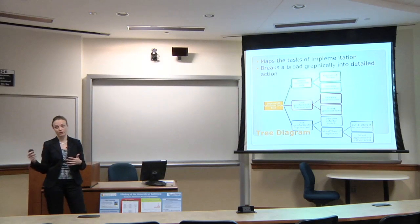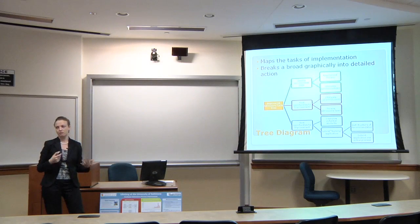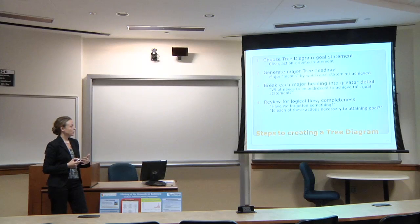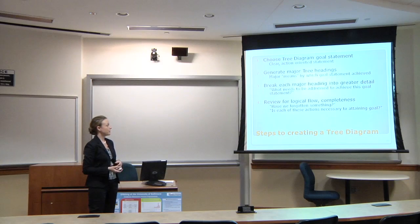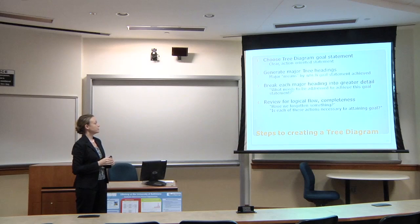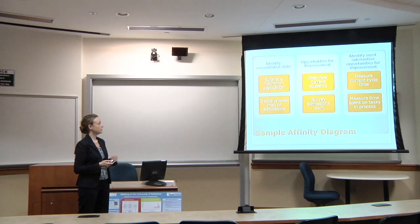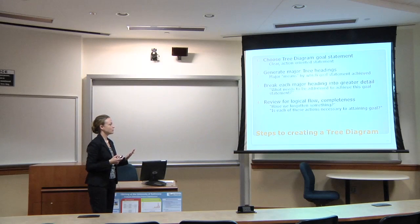There's a reason we're going step by step through this process. Once you do all these things, it helps you make a Gantt chart really easily, because setting out to make a Gantt chart can be challenging sometimes. So for the tree diagram, the goal statement comes from your statement of work. You generate the major tree headings, which are probably going to be your 1, 2, 3 tasks. You break each major heading into greater detail, which is what we did here: this is what we need to do to address this particular task. And then you review it for logical flow and completeness.